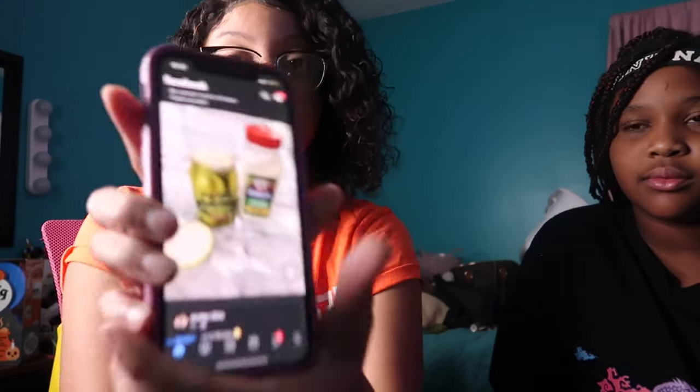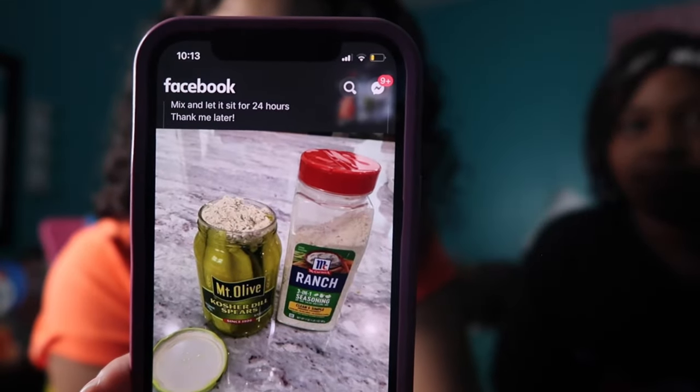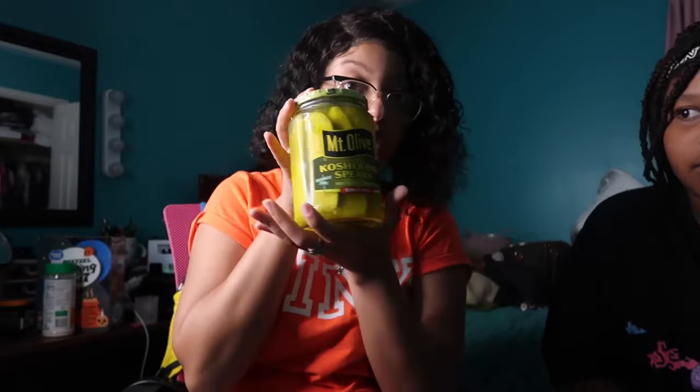I'm going to show y'all a little picture of what I'm kind of talking about. We're going to do it like this. Look, I'm going to let it focus for y'all to see. Okay, we're going to do something like that. And we're not going to let it sit for 24 hours. We're going to probably let it sit for an hour or so, then come back and get with y'all. So we got our pickles right here and our ranch seasoning.